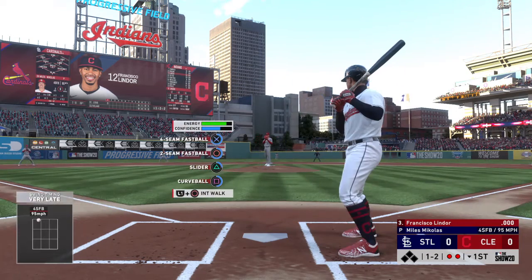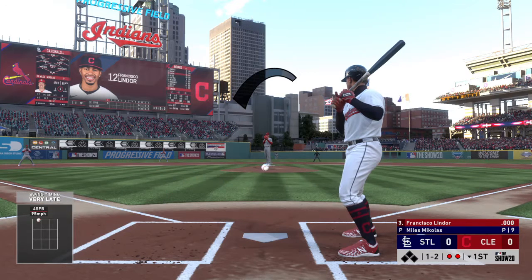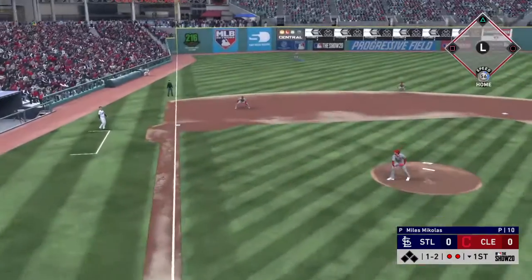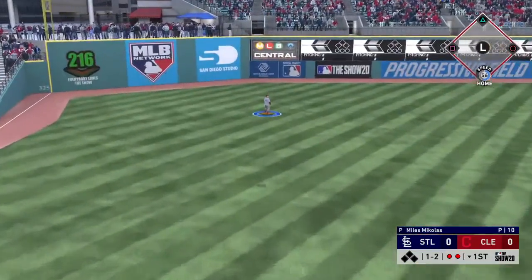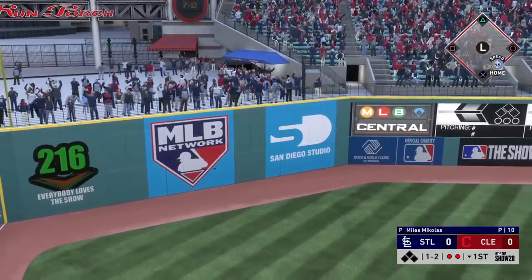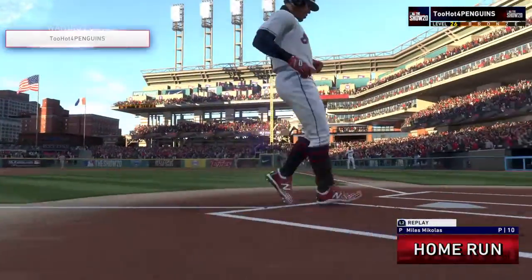1-2. Now, this pitcher's feeling the flow right now. 2 outs in the first inning. He's got really nice mechanics working right now and blew that fastball right by him. Here's a shot to left field and deep. O'Neill looks up. Onto the home run porch and gone.